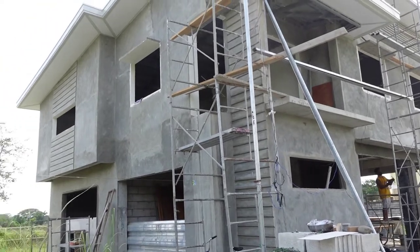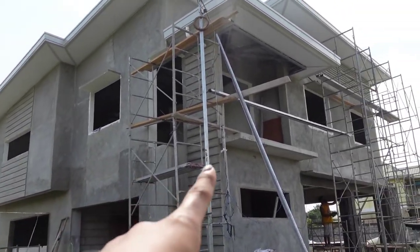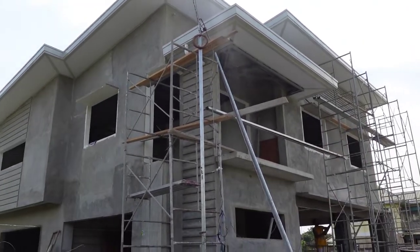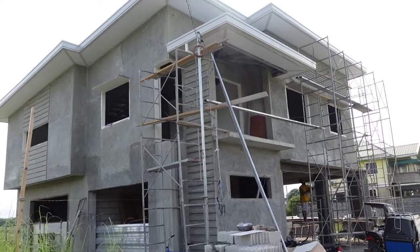So I am at the outside of the house, and as you can see, that one is the latest one, and this design, and that one as well. This is how the actual view of the house looks. It's really hot, so let's get inside.